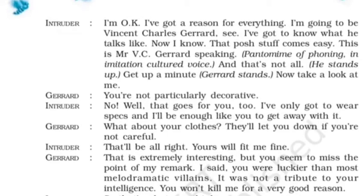Okay, so he said that that goes for you also. You're not dressing in any different manner. You just have the specs, which is a difference, and I will have it and I will be you. Gerard: What about your clothes? They'll let you down if you are not careful. Intruder: That will be alright. Yours will fit me. Intruder was saying to the man Gerard that your clothes will fit me.